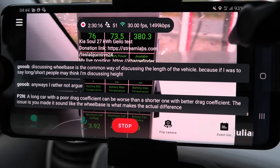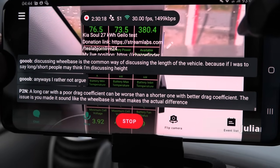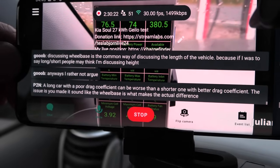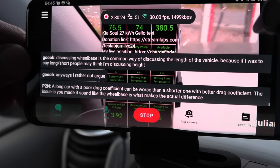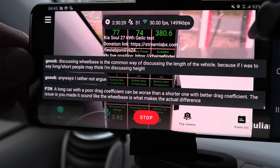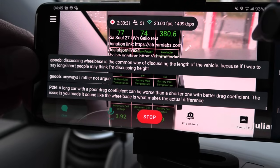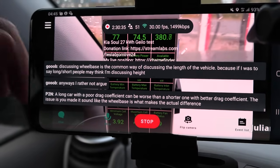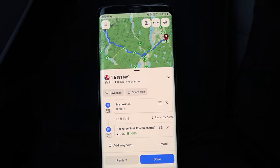It's true, right? This group guy looked it up on ChatGPT, and ChatGPT told him that long wheelbase cars are more efficient than short wheelbase cars. So, what? Huh? So if I took this Soul and stretched out the wheelbase, it would be more efficient? Really? Okay. Okay, over to something more interesting.